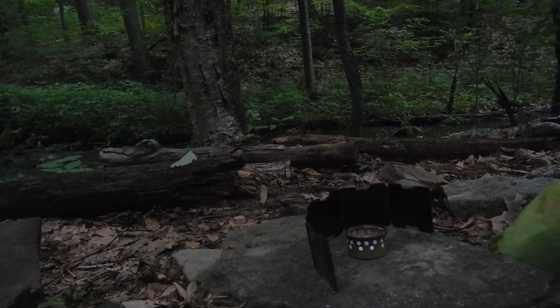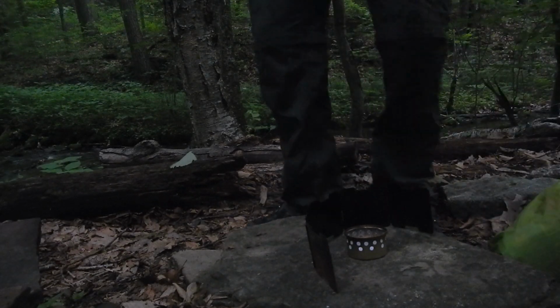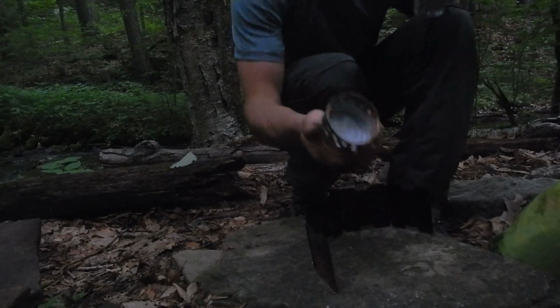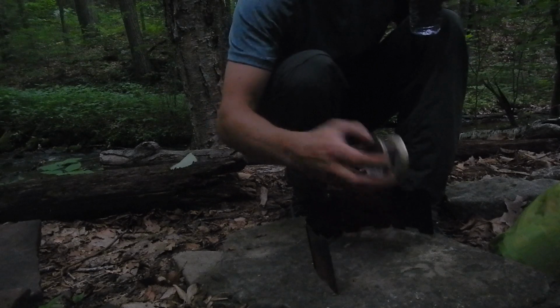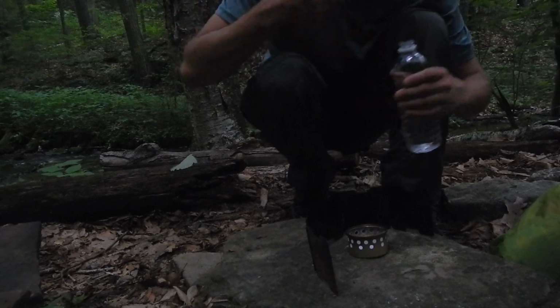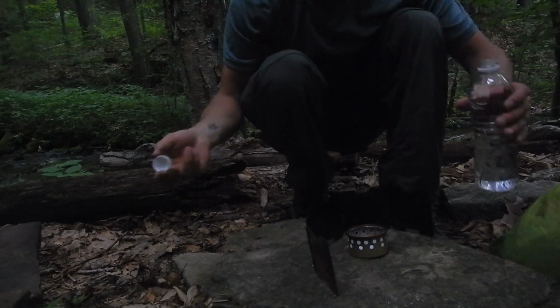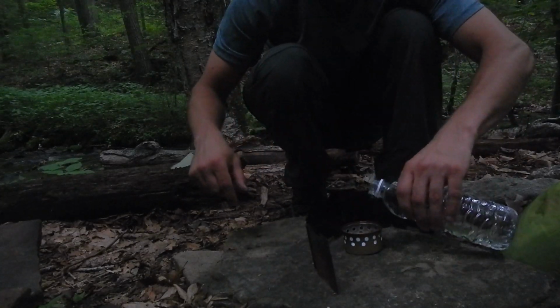This is my new stove. Well, I've used it before, but never in a video. This is just your standard Fancy Feast cat food can. Just took a hole punch and cut out some holes in here. And then you go up to a home improvement store like Home Depot or Lowe's, and you buy denatured alcohol and fill it up to the lines.